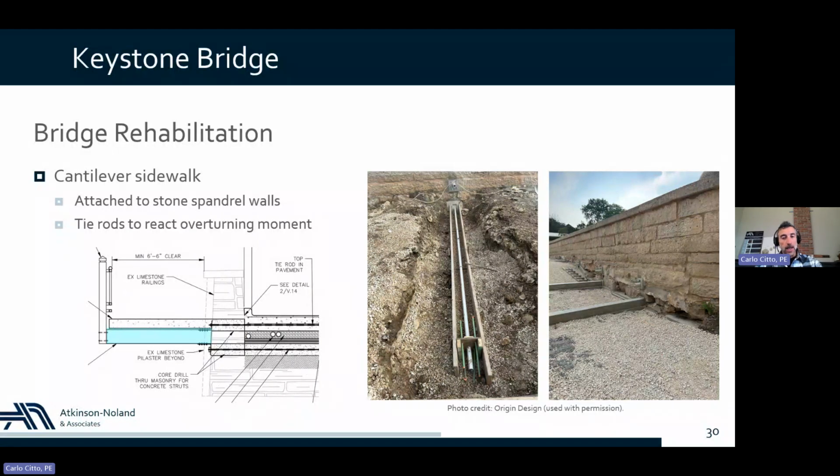The old cantilever sidewalk was also replaced with a new one, still on the exterior of the bridge, cantilevering off one of the spandrel walls on the north side. And so here are some construction details. Shear was transferred directly by bearing on the stone masonry, but it's a cantilever structure, so the tension and compression force reactions were carried by a strut and tie approach with new tie rods that were encased in concrete, as you can see in some of these photos here.